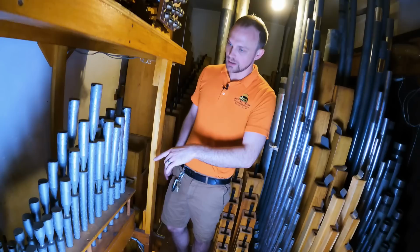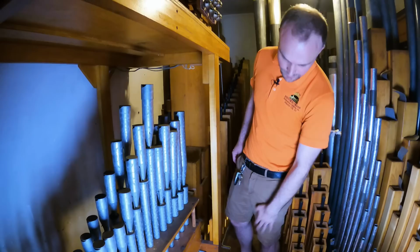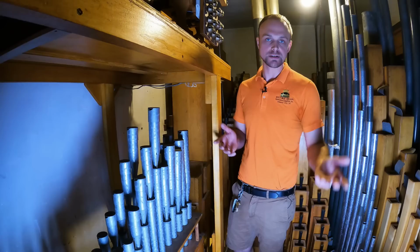And then to the right here, of course, we have our Vox Humana, and its cute little baby offset right there. There's a lot of top octave chests just littered about, attached wherever they could find a space to do it.